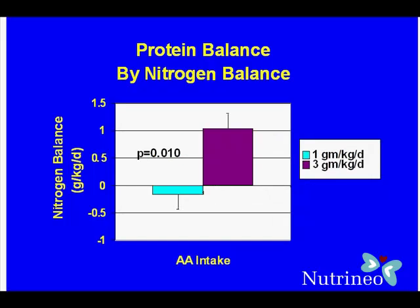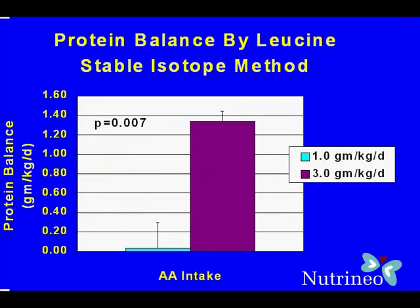And we looked at our protein balance outcome, or protein growth outcome, by two methods. One is a nitrogen balance method, where you measure the protein that goes in and the protein that comes out of the baby. And our higher intake group here in purple showed that the nitrogen balance, or nitrogen gain, in these babies in the first few days of life was almost 1 gram per kilo per day. And by this technique, some of these babies were actually a little bit catabolic. Then we measured it by a stable isotope method, which gave the same overall general results: babies getting 3 grams per kilo per day of protein could actually be anabolic and gaining weight within the first day or two of life. Again, trying to avoid that early protein malnutrition.